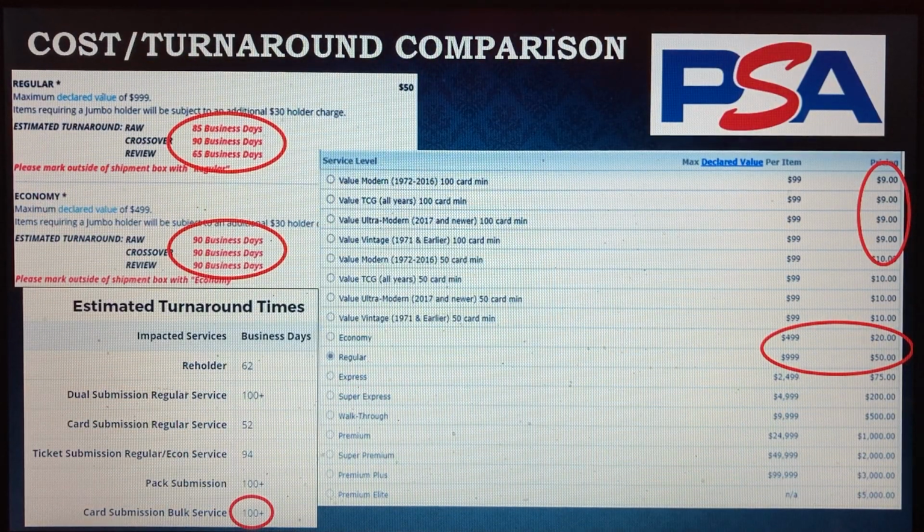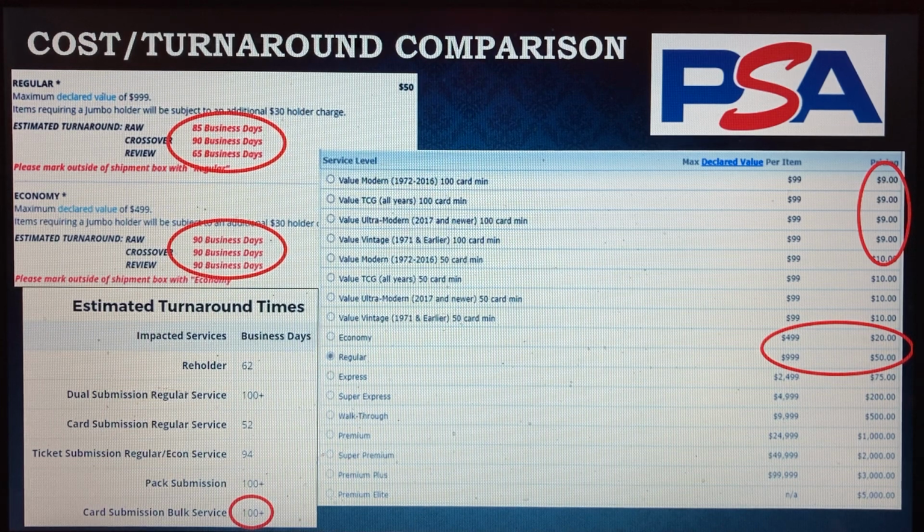For PSA, you can see in the upper left the turnaround times for their current business in raw, crossover, and review. It's pretty lengthy. Granted, they were shut down for a while, so was BGS, so that's going to play into it with all the COVID stuff we have going on. But for a bulk card submission, if you were looking for their $9 per card grading, anything under $99 declared value, you're looking at over 100 business days. Some people have been saying 4, 5, even 6 months to get their order back. That is a long time to be waiting on your cards.